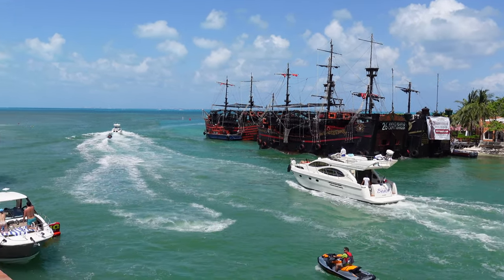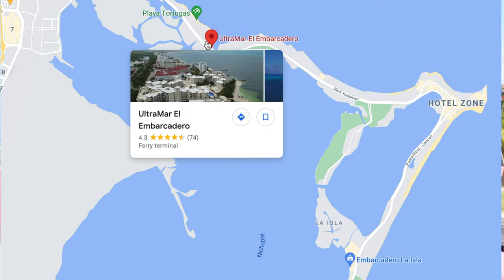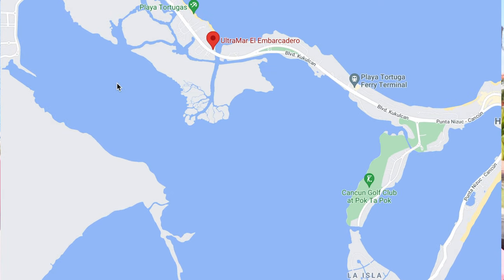but again, if you're on a budget, you can find places like this, Embarcadero Cancun to Isla Mujeres, right here on the Kukulcan Avenue, and this will take you over to Isla Mujeres for just $22 per person round trip, so much cheaper than all these other big packages. And again, everything's in dollars, not pesos. So just keep an eye out.